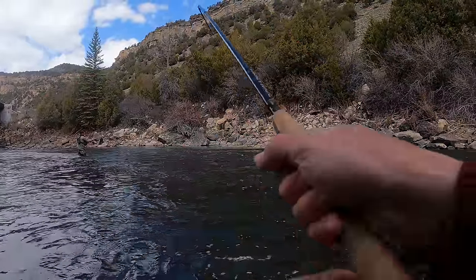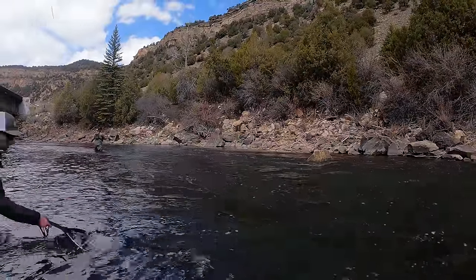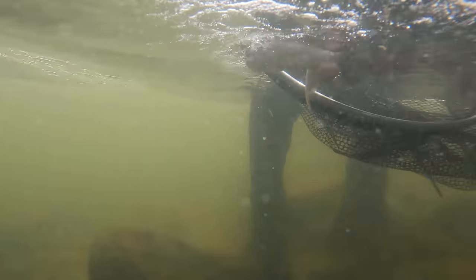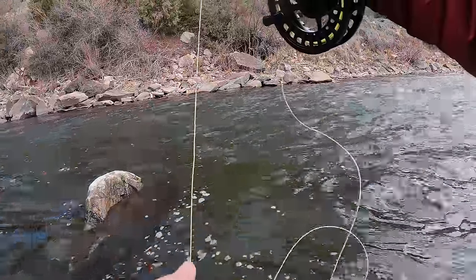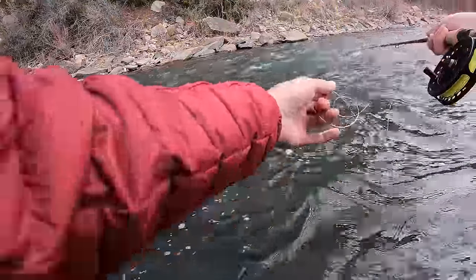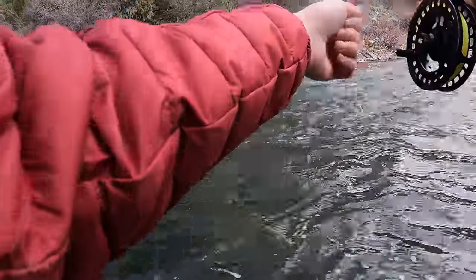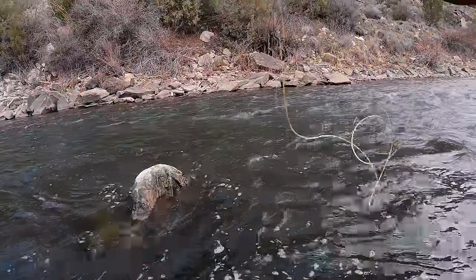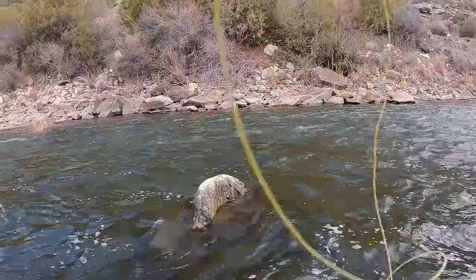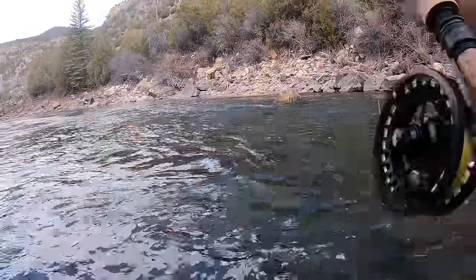What were those other guys doing that were just here? Or they're just reset already. It's not quite as big as the ones you've been catching. It's not as big as the one you were catching. Probably about the size of the one I just caught.